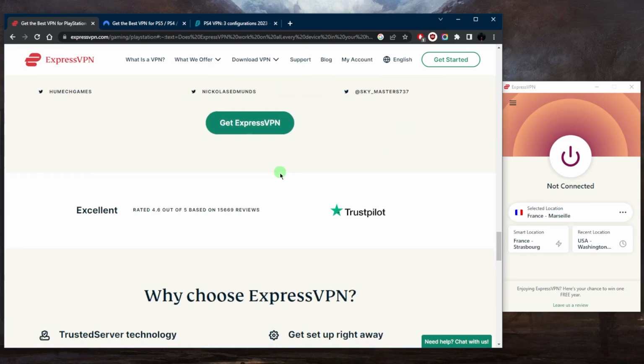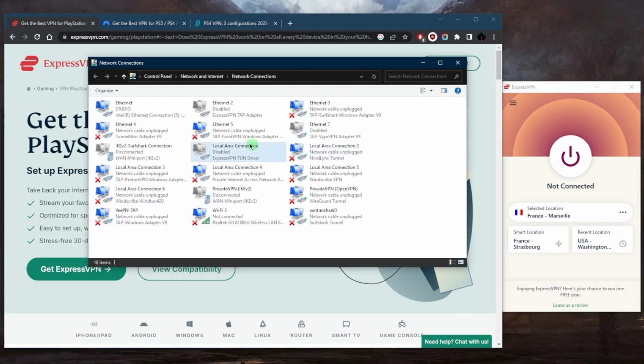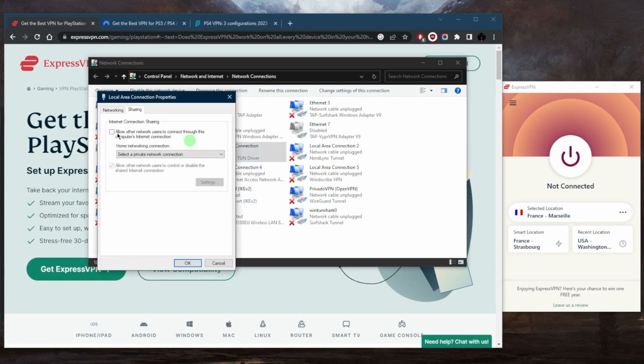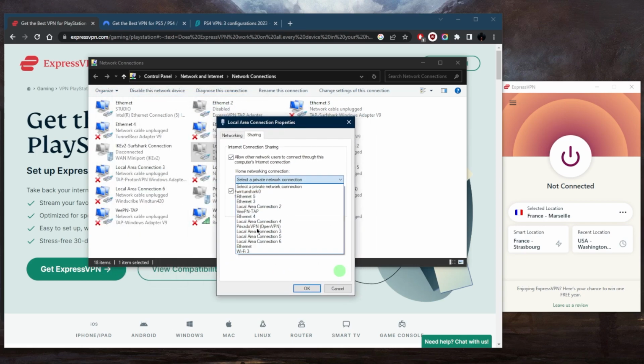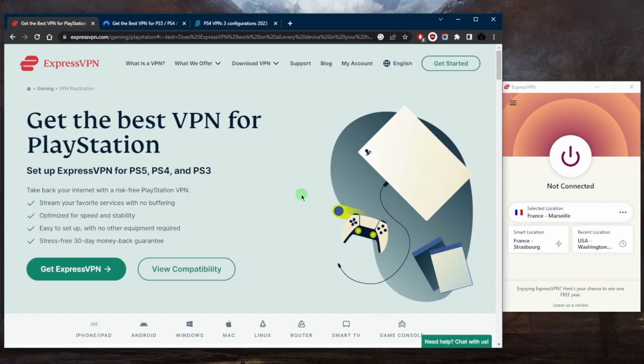But basically, the best way to do it is through a router, and that's one way to do it. We can also route the connection from your PC by connecting your PC to your console through an Ethernet cable and setting it up that way. It's very easy. If I turn on the VPN right here, the ExpressVPN TUN driver will become available. I'll just go to settings and go to sharing, allow other networks to use the network here, and just click on Ethernet, because I want to allow other network users to connect through this computer's internet connection. In this case, my internet connection is coming from Ethernet, so I'm just going to select that. And once I've selected that right here, I can just click OK and I'll be good to go. That's basically how you can route your connection from your PC to your PS4 or 5.